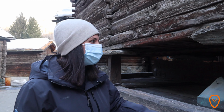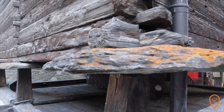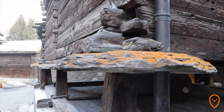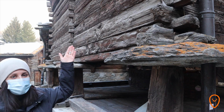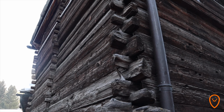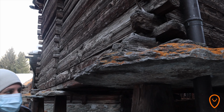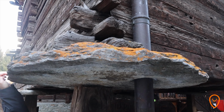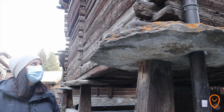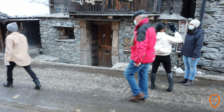So I'll give you just a little fact, for example. This is very typical for Zermatt and this region here. This is a stadel. And back in the days, they had the hay and food up there. And can you guess why this stone is here? This is so that the mice cannot climb upwards to eat all the food. So it's a very logical and intelligent way of building houses and to save the food.